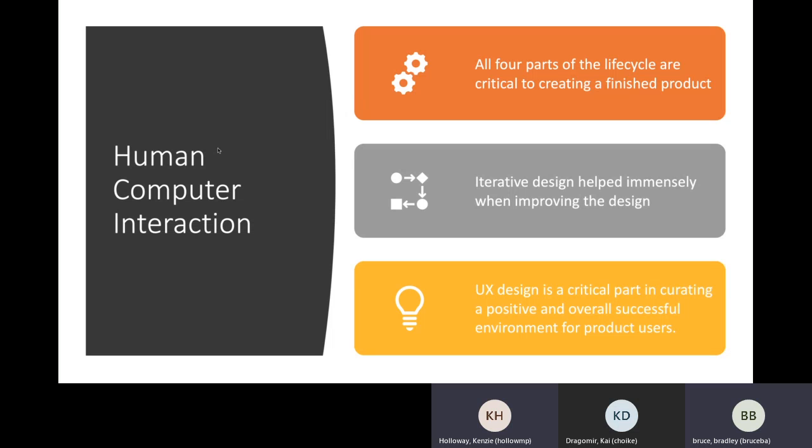So I'm going to go into talking about how all four of the parts of the life cycle are critical in creating a finished product. This is mainly because through the cycle, we are essentially trying to solve a problem. And I think that's why the UX cycle is most important. It aims to fulfill the user needs and provide positive experiences for the user that in turn drive user loyalty.